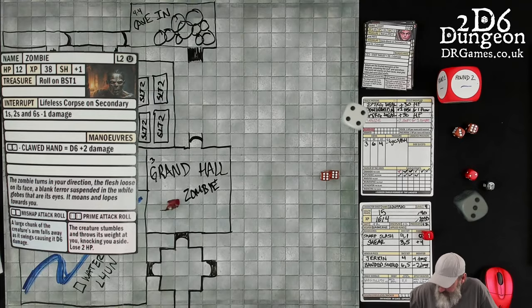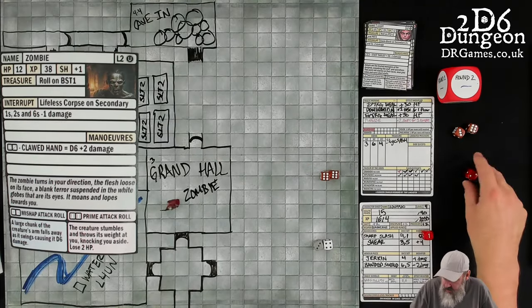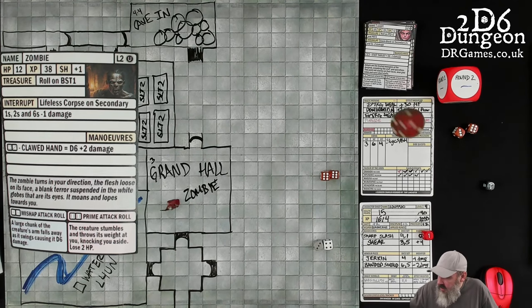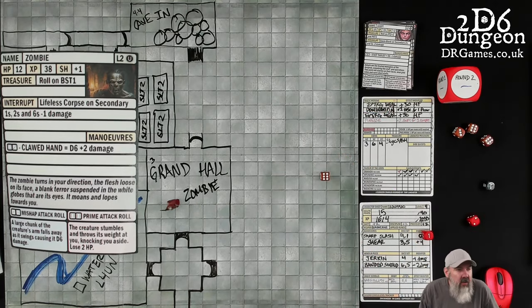I rolled a 3-4. Okay, so I can make that, that's perfect, a shear, right? So here, zombie, I have a plus 4 and you have nothing on me. Right? Secondary 1s, 2s, and 6s. Mine's a 5. I got a 6 damage on you. There we go. Okay, now your turn.